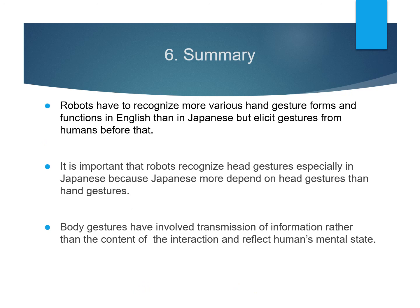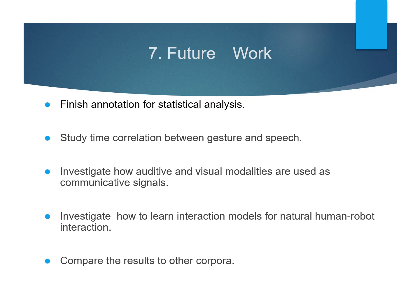Summarizing the above, first, robots have to recognize more various hand gesture forms and functions in English than in Japanese, but elicit gestures from humans before that. Second, it is important that robots recognize head gestures, especially in Japanese, because Japanese depend more on head gestures than hand gestures. Third, body gestures involve transmission of information rather than the content of the interaction, and reflect humans' mental state. Finally, I'll talk about our future work.